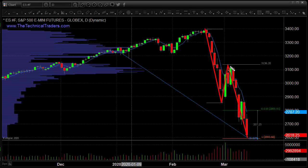And so this is a full momentum move to the downside. It also happens to be 20% to the downside from January 1st this year. So the markets are down 20%, and we've got a 100% measured move on this pattern.